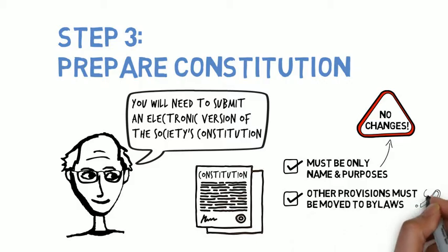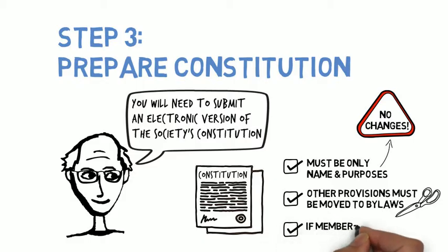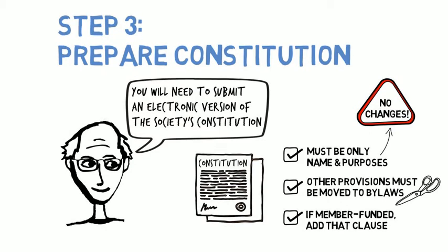Second, if the Constitution currently includes any other provisions, these must be moved to the society's bylaws. For example, a society may have a provision in its Constitution about remuneration of board members, or about the disposition of its assets on dissolution. Such provisions must be moved to the society's bylaws as part of preparing for transition. We'll look at this more in the next step. Next, if your society has decided to become a member-funded society, as described in the first step, you'll need to add a statement to that effect to the Constitution. The wording is set out in the Act.